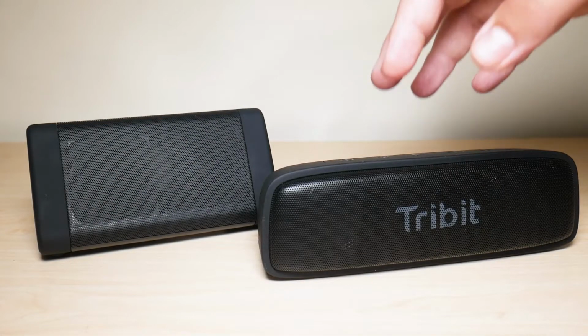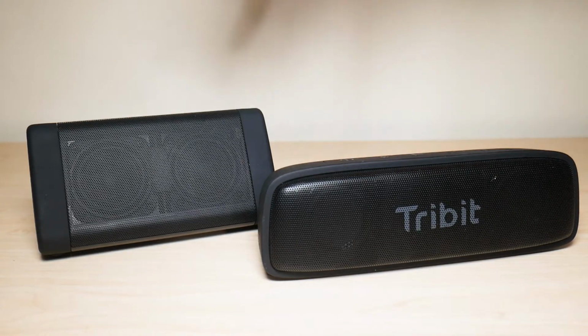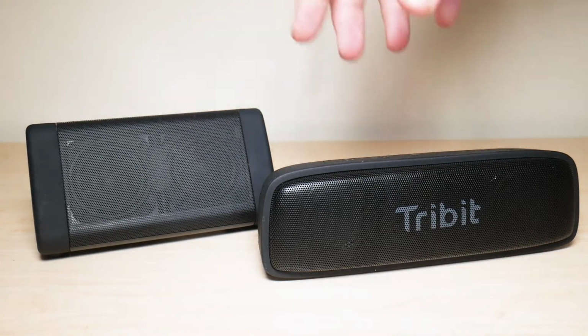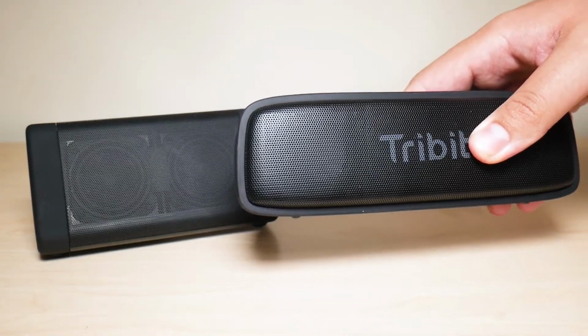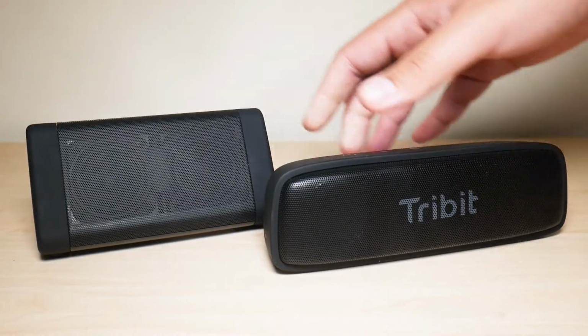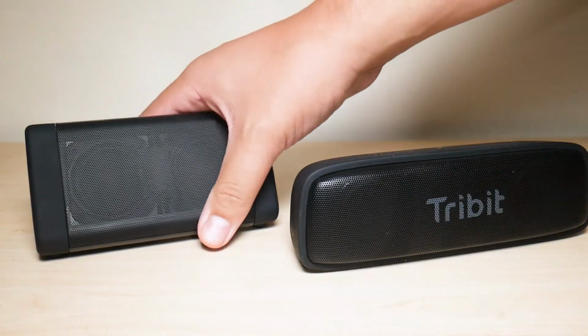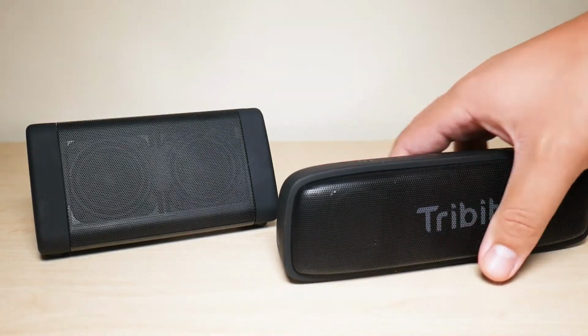One thing I want to talk about is how these speakers feel in the hand when you hold them, as well as their weight. Starting off with the Oontz Angle 3, it weighs 9 ounces, while the Tribit XSound Surf weighs about 15.5 ounces. So there is a bit of a weight difference when you do hold them in your hand. Now, personally, I feel more comfortable with the Tribit, even though I'm not a huge fan of the material.